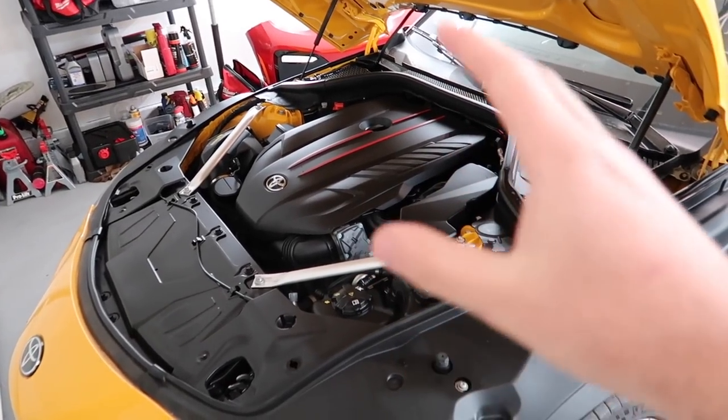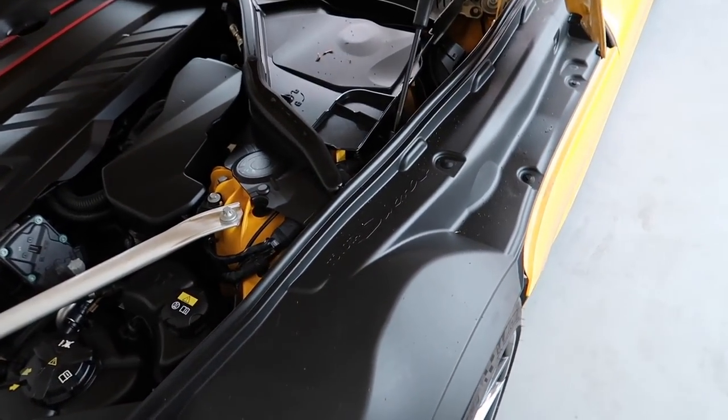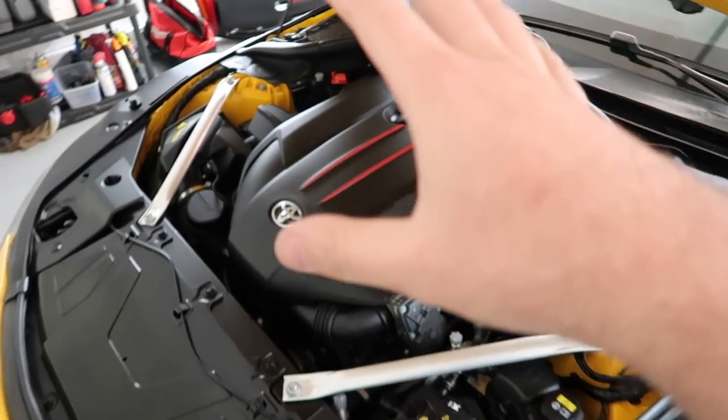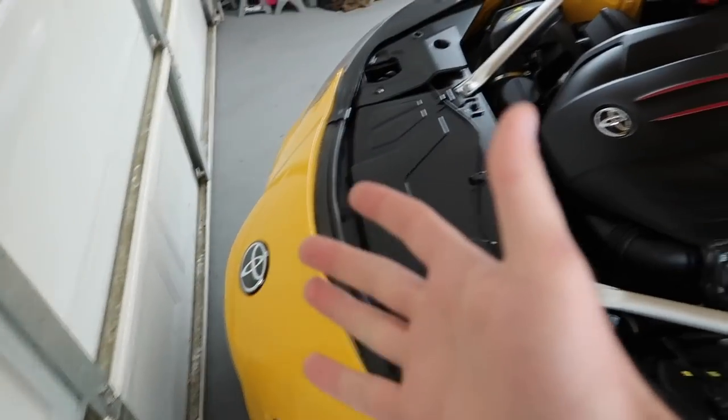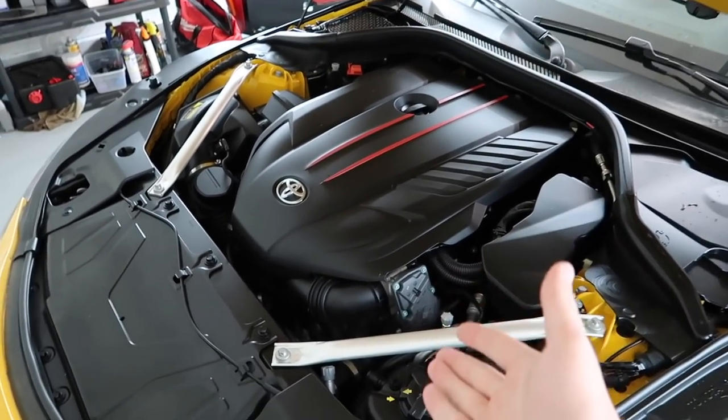So I just think this engine fits this car so well. And guys, just look how sick this is. I love it. I love these subtle details, like this Toyota Supra right there. I'm not a huge fan of this engine cover, just because it is a BMW engine. Like, why is there a Toyota badge on the engine itself? At least give credit where it's due.